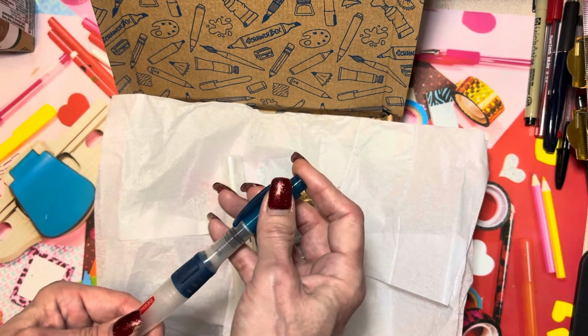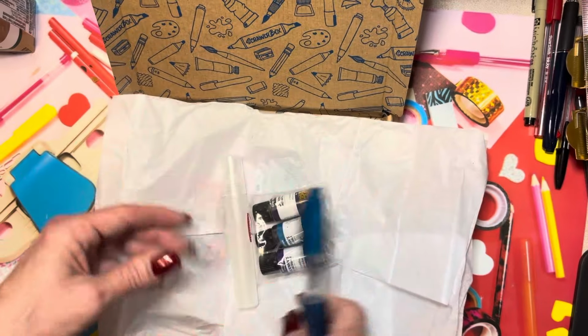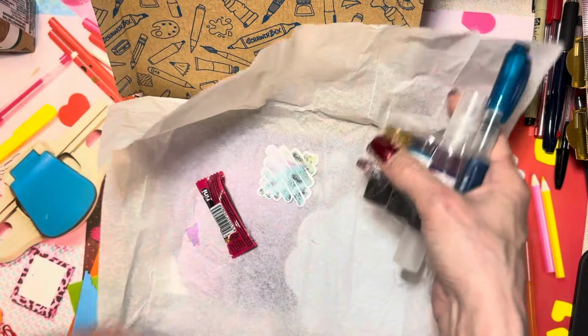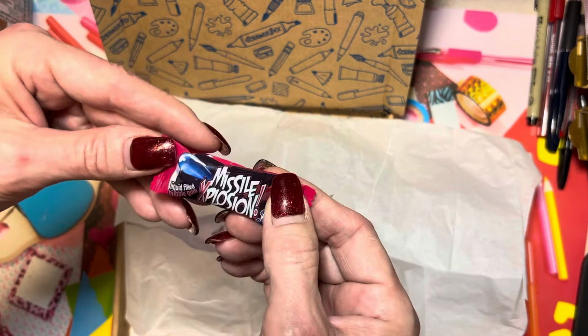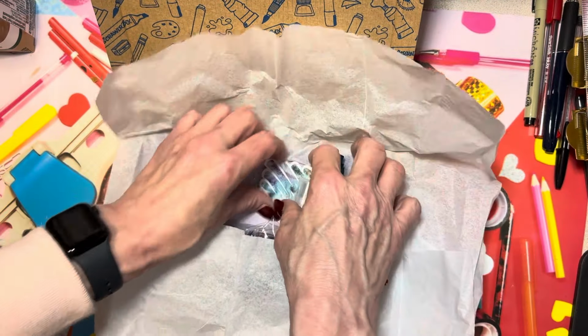I love that. I hope it works as good as they say. Derwent is a good brand. So you've got both the sprayer and that, and those. And then you've got your missile explosion, liquid-filled bubble gum, and of course your sticker.